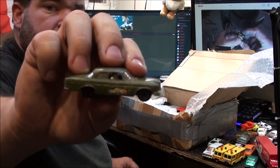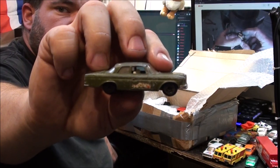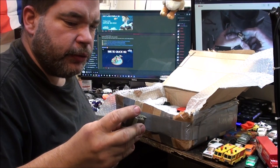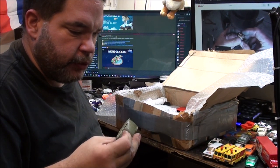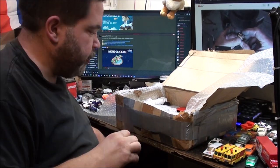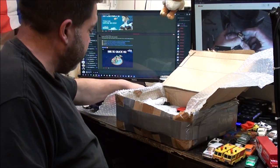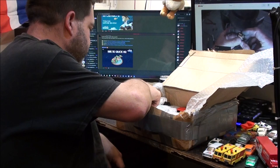I've never seen that one in that colour. Almost looks like it might be part of their military series they did. I've got this Mercedes in blue, I've got it in orange, I've got it with regular wheels, super fast wheels. In fact, this has got much later super fast wheels on it.